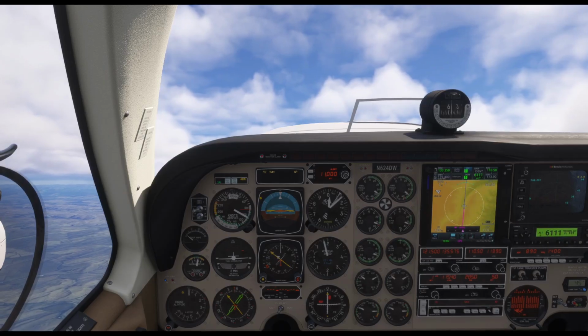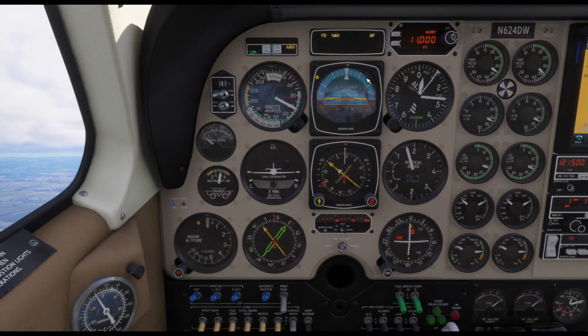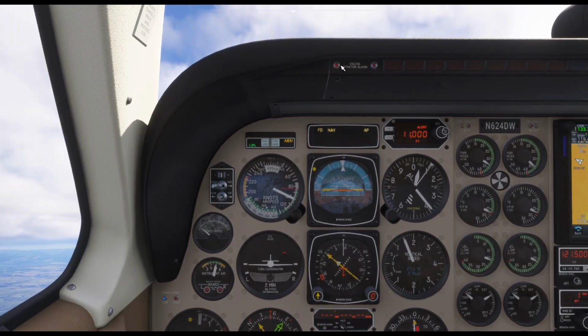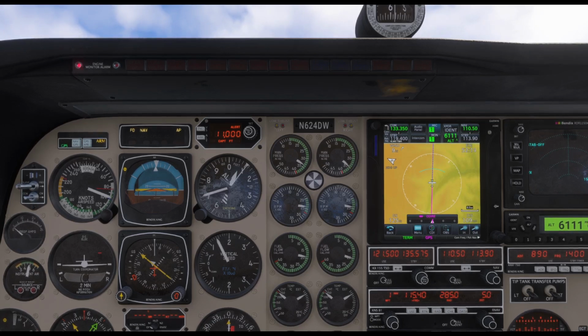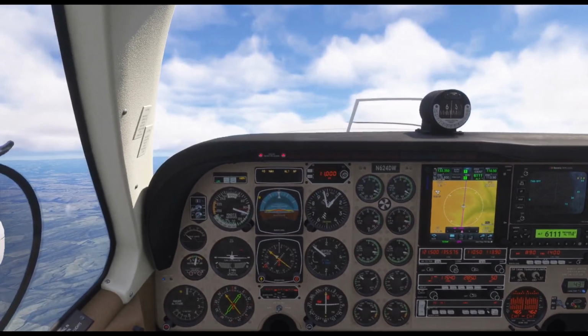Need to reduce my manifold pressure because I have a warning light up here. So I have done that. RPMs are back. RPMs are at 2,400. Manifold pressure, we're at 11,000. Can go into cruise now.